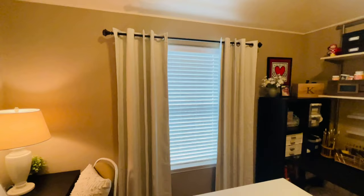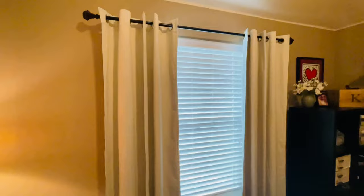Now the window treatments I got off of Amazon. I love these window treatments. It's ivory. I think it looks really great in the room. So I'll leave that in case you're interested in the window treatments. But yeah, looks really good. Came in great shape. I already had the curtain rod. So I think it looks really nice.